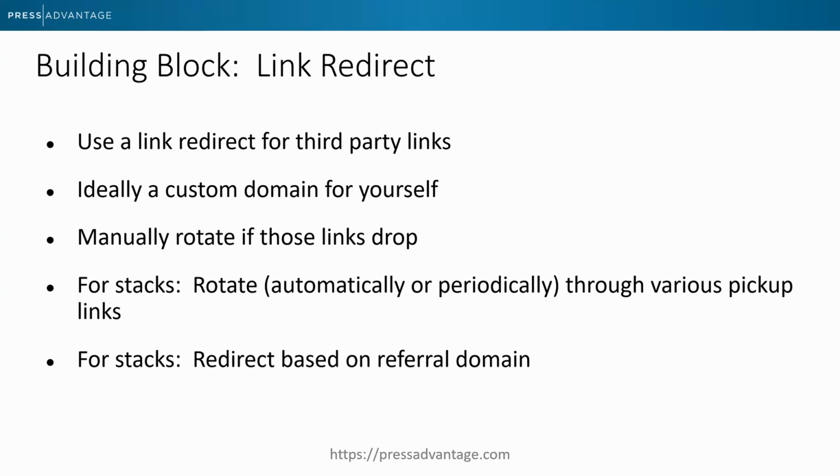We touched on these in a previous session, when you're linking to other press releases, usually in the context of a stack, that you might use a redirect service, similar to Bitly or something like that. We do recommend that any third-party links that you particularly care about and that you think might go away, so if you don't control them, consider using a link redirect. Usually you'll want to have a custom domain that is just for your links, because some of these redirect apps get spammed, and you don't want to be in a bad neighborhood SEO-wise. Sometimes you have to pay a little bit more for that on your service subscription, but it's definitely a good value.